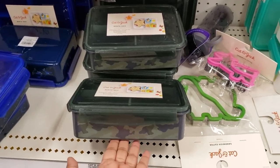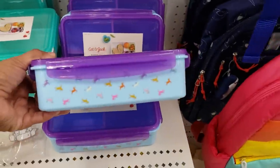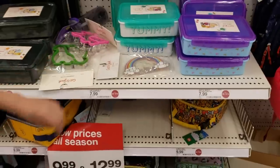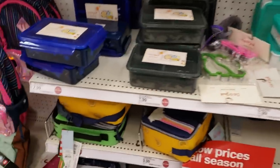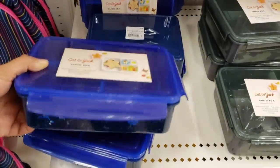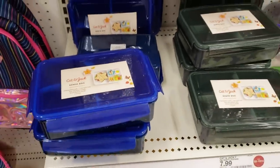The army one's cool. They're $8 here. They do have the pink one. This one is new. Yeah, wasn't here yet last time. No, ours is like a gray star one. Yeah, I can't find it. But they have this one. Oh, that's kind of cool. I really like that. So that one is here.